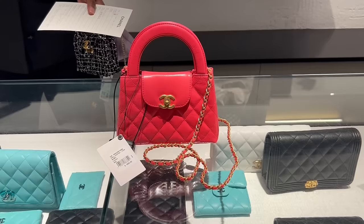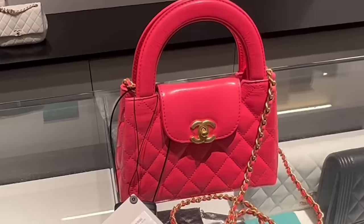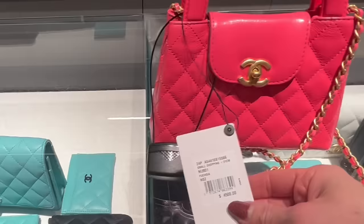Look at this mini shopping bag, it's so cute and pretty. This bag is very popular, and this season they came out with a few different colors. This bag is selling for $4,500.